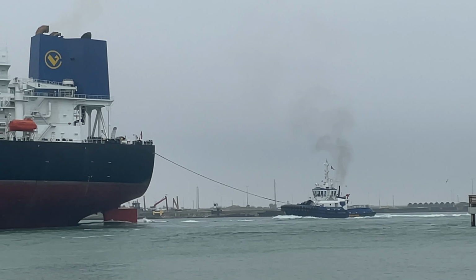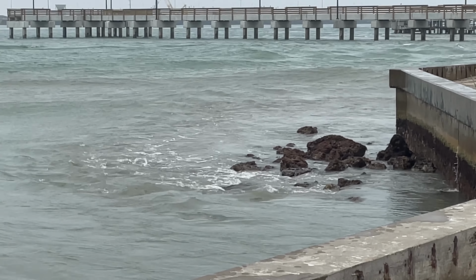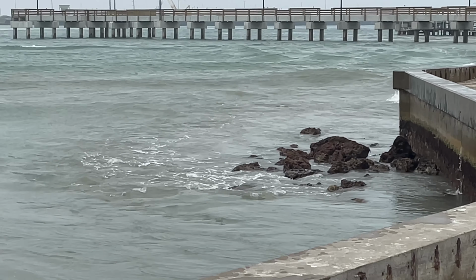So when the bigger ships come through here, it kind of sucks the water out. Kind of like a little mini tsunami. And then here it comes. Some of the people that have lived here for a long time were telling me when they used to fish right along here, there was no bulkhead. It was just sand. So you had to back way up to not get caught up in a wave. And I haven't captured it on camera yet, but I've seen people surf right here, surfing the ship's waves.